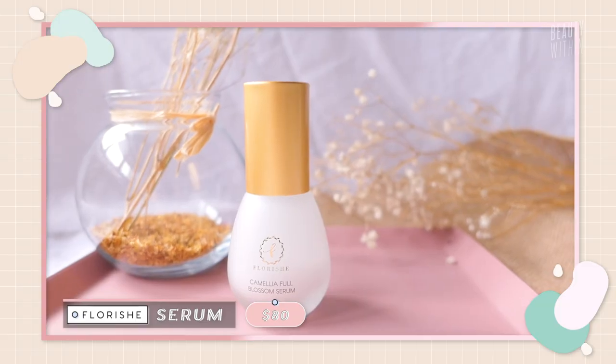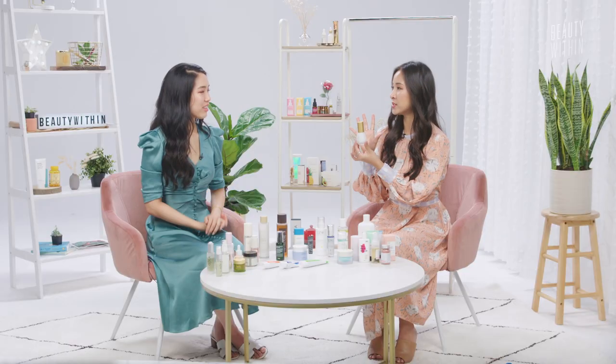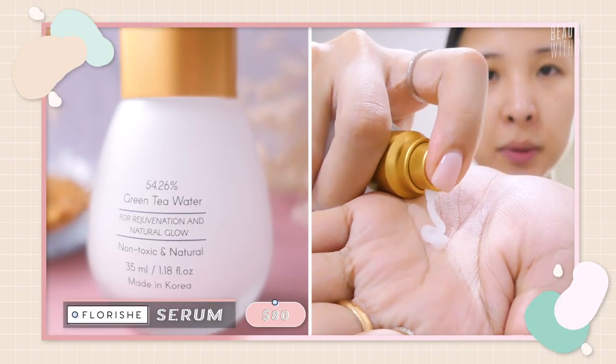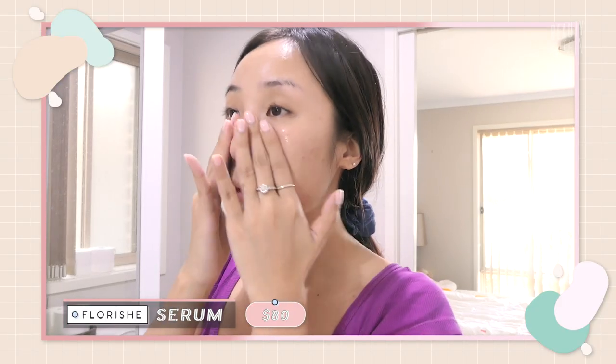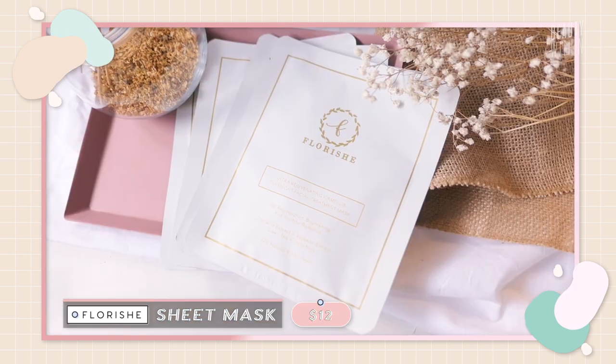Flourish. This is a brand, we met the founder and she basically came out with this serum, which is mainly green tea water. And she sources the green tea from an island in Korea. It's not Jeju. Even the bottle is very symbolic of it, like in the historic dramas where they make the soy sauce and the fermented stuff in the big barrels. Kind of, but the ceramic. So this is for rejuvenation and natural glow, 54% green tea water. It's non-toxic and natural. So that's that one if you're curious. They also have a face mask.